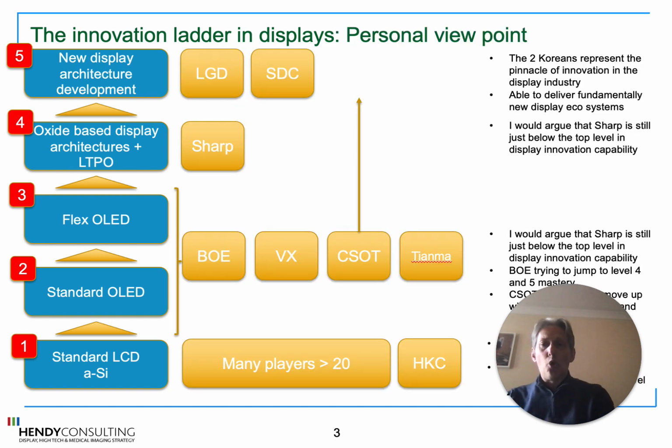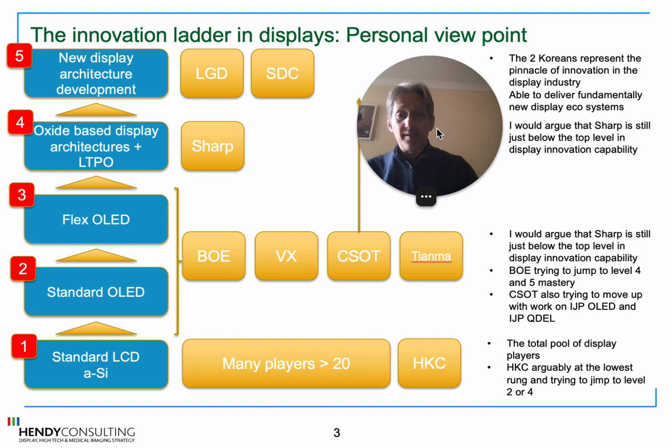So if we actually try and score people against that, then this is where it probably brings out the implications for the Chinese players. So amongst all of those that can compete at standard amorphous silicon, in terms of the major players, would be HKC. Now they have 4 large Gen 8 fabs, 38 million square meters of large Gen capacity, and they have definitely been trying to look at both LEAP and V-Technology OLED related equipment to try and jump up into the higher echelons. So that's actually almost trying to jump to level 5.